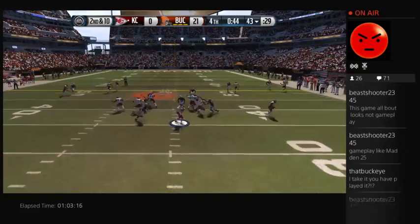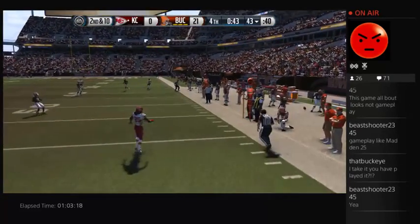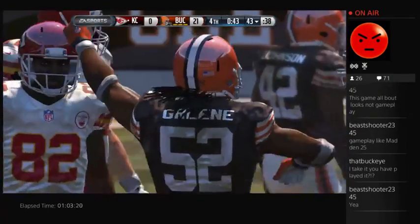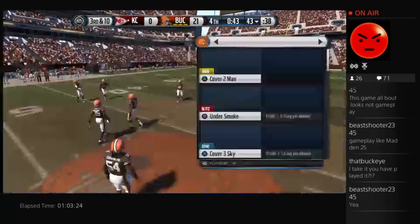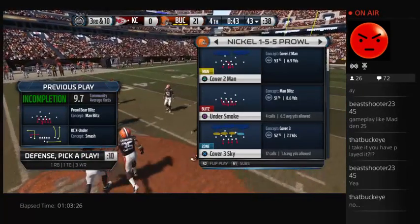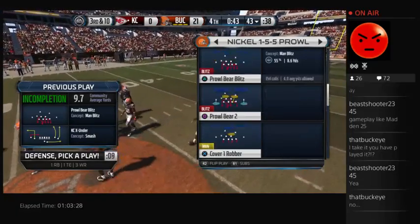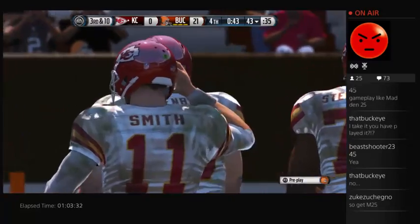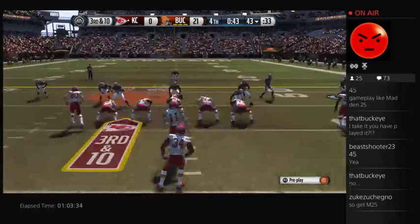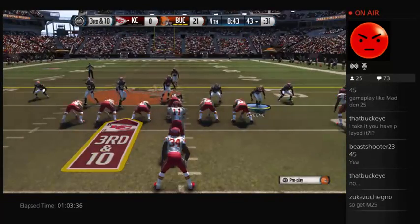Smith's going to take it from the shotgun. Can't find the target on the pass underneath. You are not going to be an accurate quarterback, of course, when you're under this kind of pressure. Doesn't even have time to set his feet. Another throw offline. Following that incompletion, it sets up 3rd and 10. Smith will have it in the pistol.